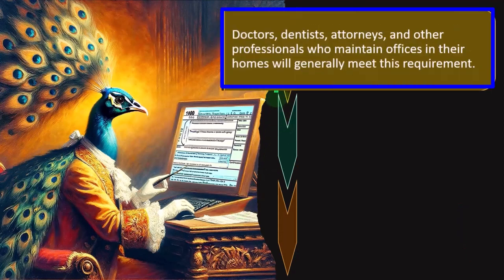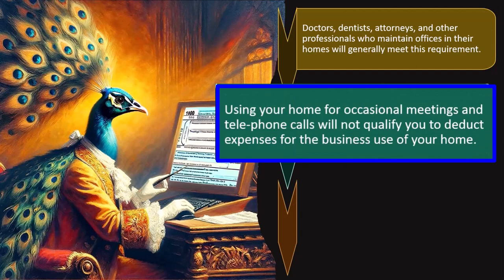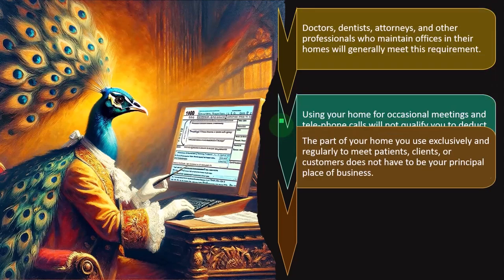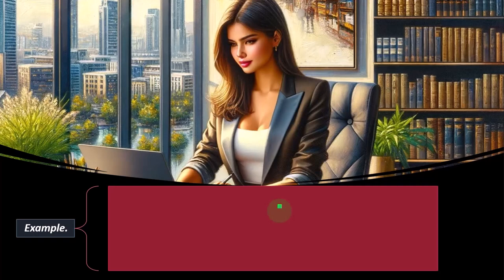Doctors, dentists, attorneys, and other professionals who maintain offices in their home will generally meet this requirement. Using your home for occasional meetings and telephone calls will not qualify you to deduct expenses for the business use of your home. So if you have them over just for a couple of drinks or something, that's probably not what they're talking about. The part of your home you use exclusively and regularly to meet patients, clients, or customers does not have to be your principal place of business.